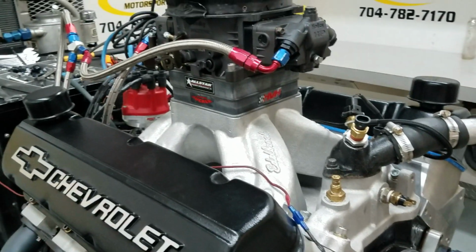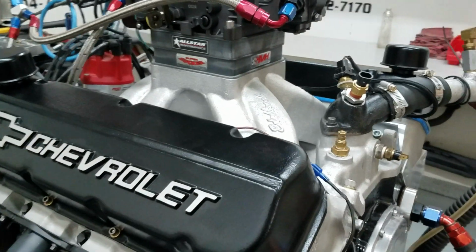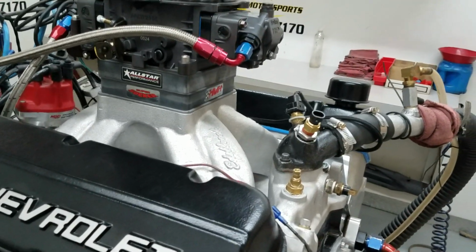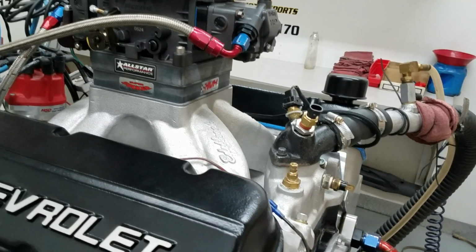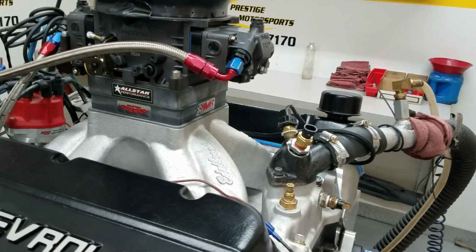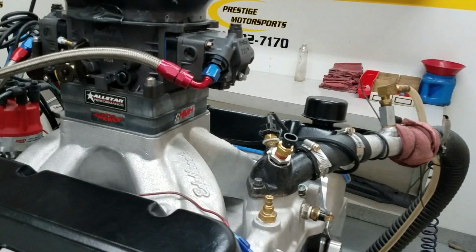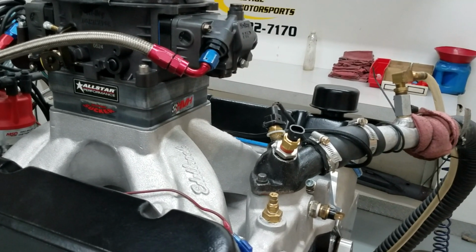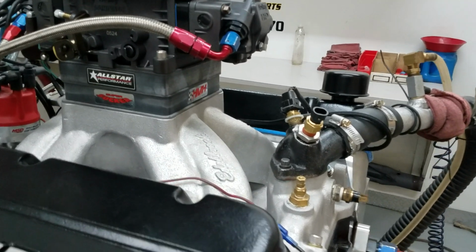Alrighty, doing a little testing on one of our Saturday night bracket specials here, a Big Block Chevrolet, 750 horsepower. It's a good, reliable piece. Something you want to go to the drag strip every weekend, beat on, week in, week out. Did some manifold testing, as you can see.